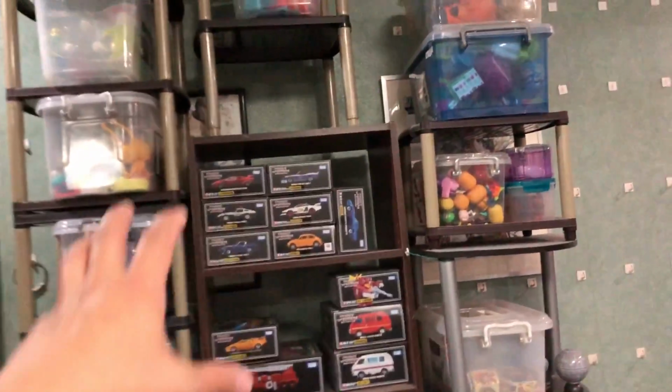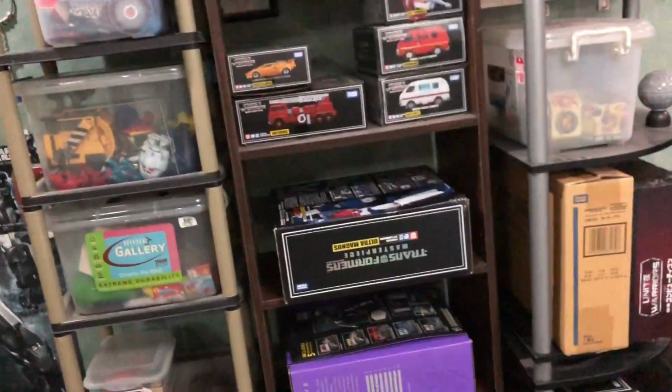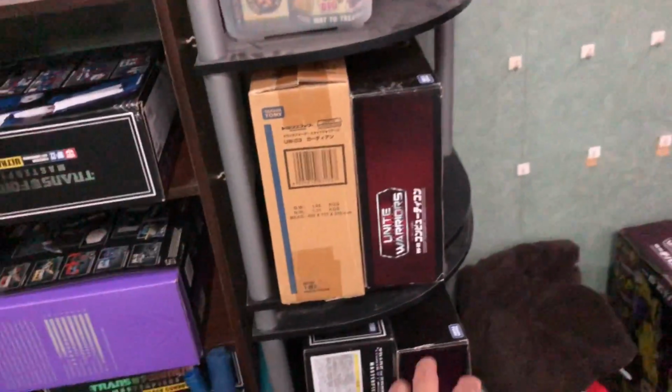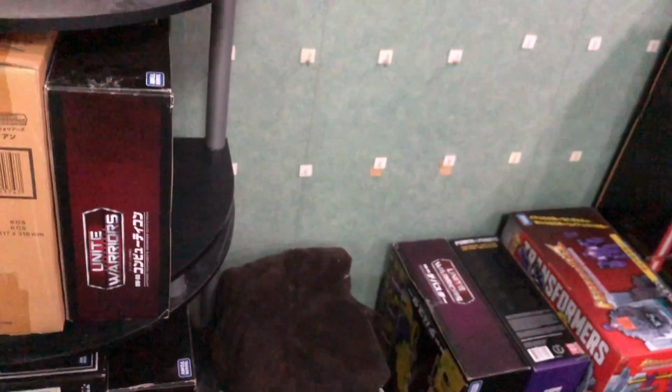And I've replaced all of the Transformers that were loose with the Masterpiece that I put back in boxes. And yeah, here's boxes of the Unite Warriors and more bins of Danny and Alex's toys. Okay, so there's not really a lot here, just the Masterpiece figures. Okay, and then more Transformers boxes here. You got Triptychon inside that. Boxes of Predaking and Devastator.